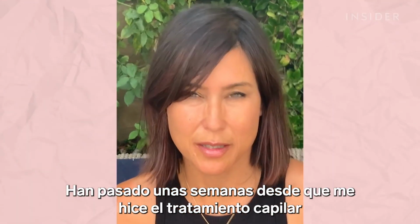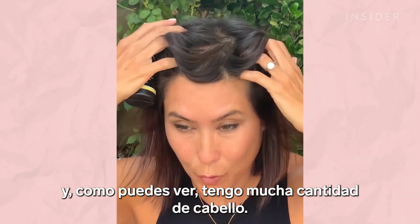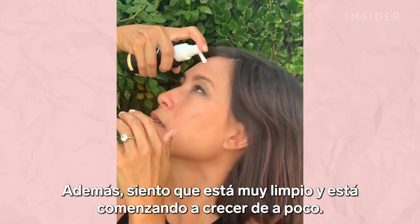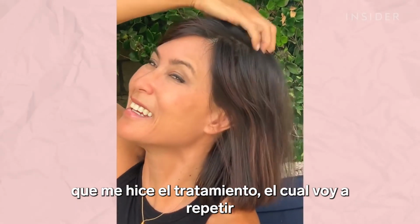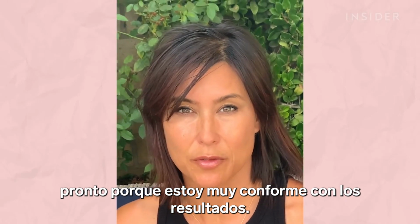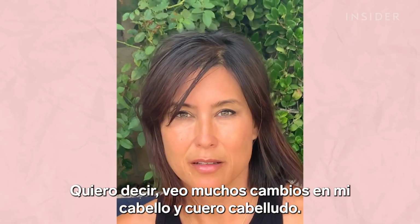So it's been a few weeks since my hair treatment, and as you can see, it is so full. I feel like it just feels so clean. I feel like there's a lot of growth that's already happening. All I've done is put peptides on every day since the procedure, and I'm definitely going to do the treatment again. I'm going to keep doing it because I'm getting such great results.